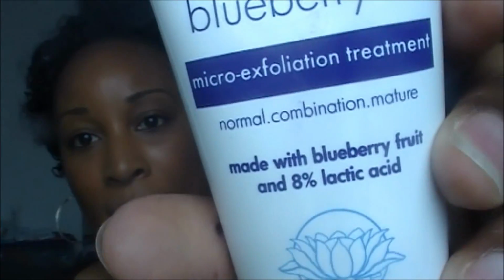I love it. This contains lactic acid. Lactic acid is derived from milk, and it is a type of alpha hydroxy acid. It helps to break down the dead skin cells. It helps to renew the skin and show the brighter complexion that's underneath. Lactic acid is good for people who have pigmentation problems. It helps to smooth the skin. I don't know if I said it was derived from milk, but that's where the word lactic comes from. It's derived from milk, and this contains 8% of that.